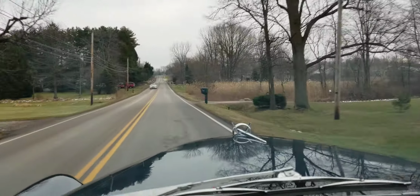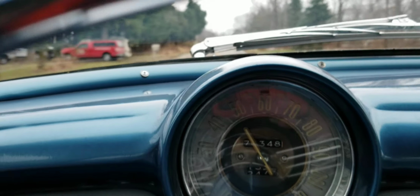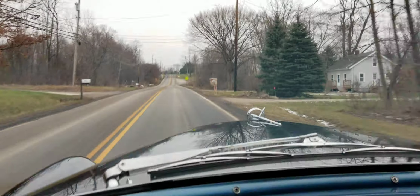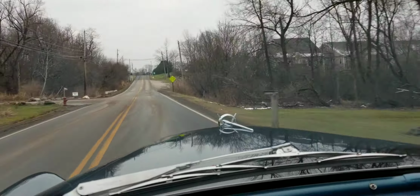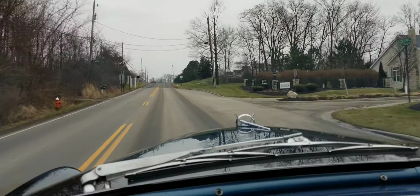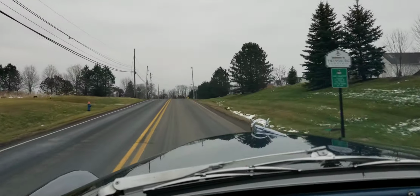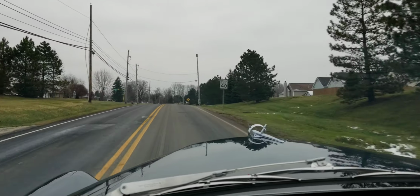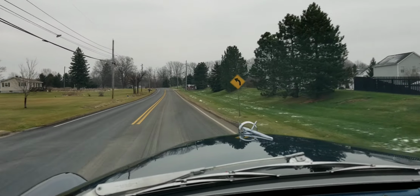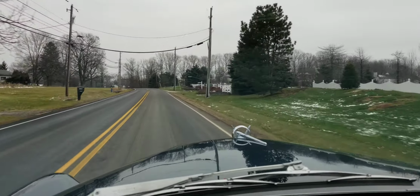Whisking along here at about 50 miles an hour. Quiet and comfortable. Plenty more in reserve. Speedometer on this car seems pretty accurate. I think it's even a bit of an optimist, showing 50 miles an hour when we're going about 53.